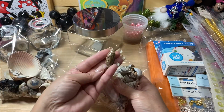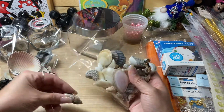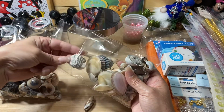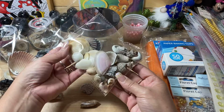I'd never seen a shell like this in Texas, and I was so excited because we love treasure hunting and looking for different shells. And you guys, if you have access to a beach, oh my gosh, right now it has been so beautiful and so gorgeous.